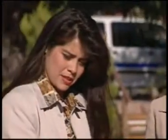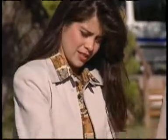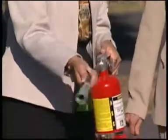And you aim this at the base of the fire and sweep. Most importantly, do you feel confident in your ability to put out the fire? If you answered no to any of these questions, evacuate and don't attempt to put out the fire.